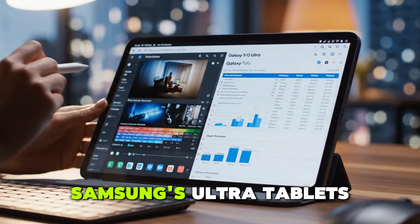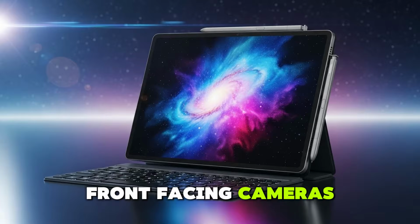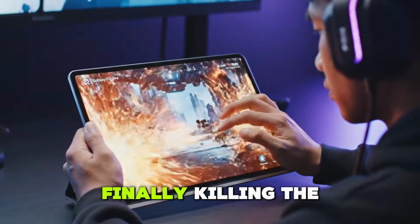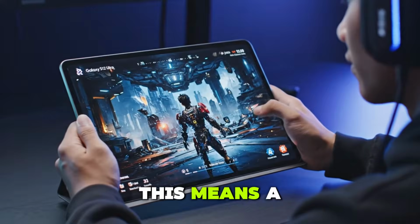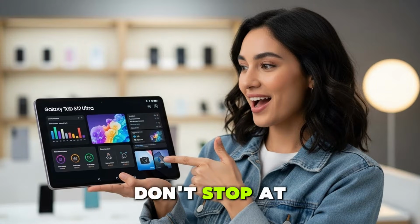For years, Samsung's Ultra tablets have been plagued by that tiny notch for the dual front-facing cameras. Well, if the latest supply chain reports are true, the Tab S12 Ultra is finally killing the notch. Samsung is reportedly moving to under-display camera 2.0 technology. This means a completely uninterrupted, edge-to-edge canvas. But the upgrades don't stop at the glass.